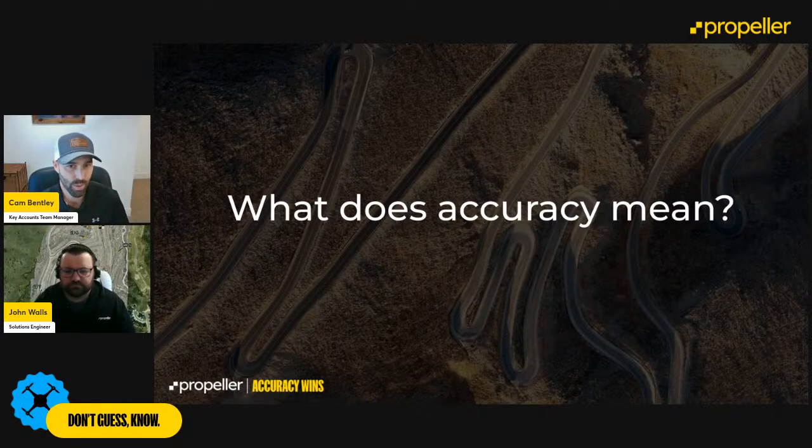But obviously what Propeller does is produce as accurate data as possible, whether it's Lidar or photogrammetry. So that's what largely we'll talk about today, and for the most part, what Propeller will try to put out in the world for our customers. But when having conversations around accuracy, making sure that everyone's on the same page of what that actually means sets a good stage for that conversation.